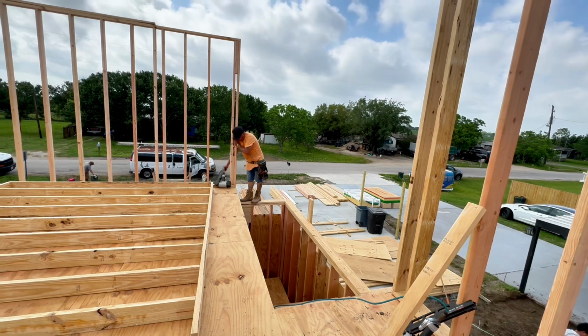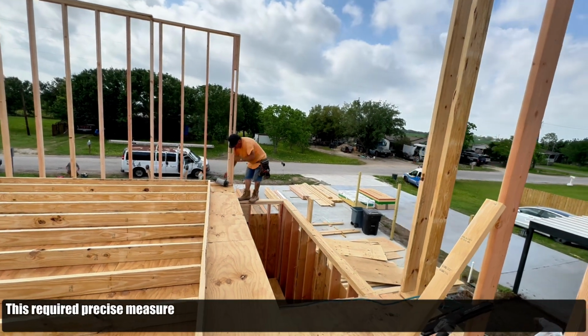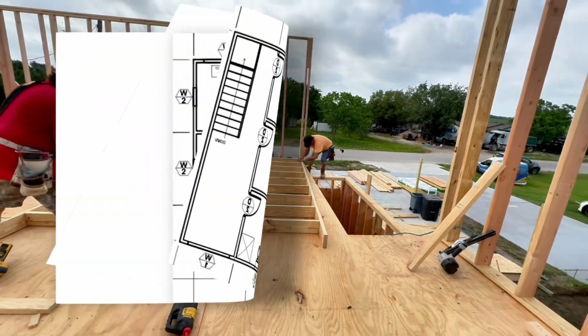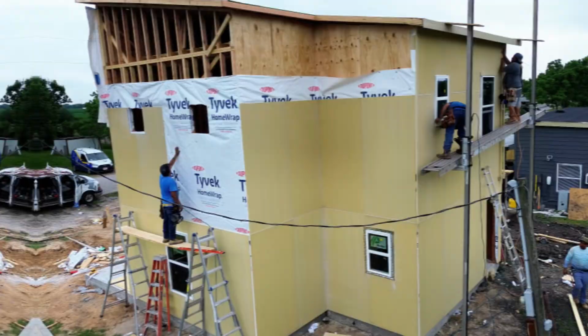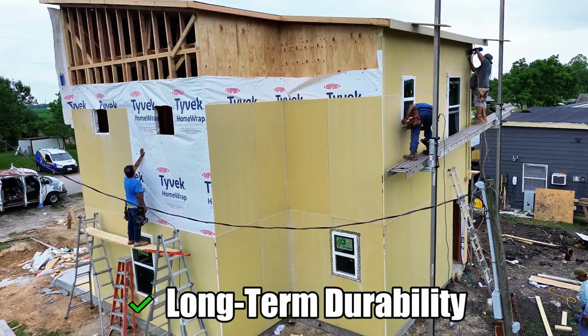Special attention was given to the staircase opening on the right side of the layout. This required precise measurements and careful placement of supporting joists and headers to maintain proper load distribution. The second floor features 5 windows and 3 doors, all of which required accurate rough openings with properly sized headers and framing reinforcement. After sheathing, the crew applied Tyvek house wrap to protect the structure from moisture and drafts, followed by the installation of Hardie Plank siding for a durable, weather-resistant exterior.